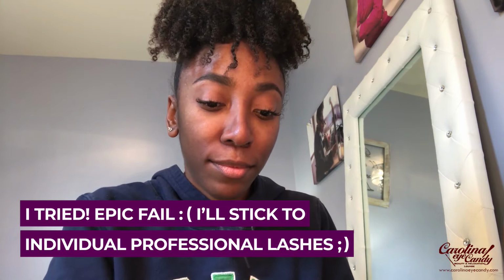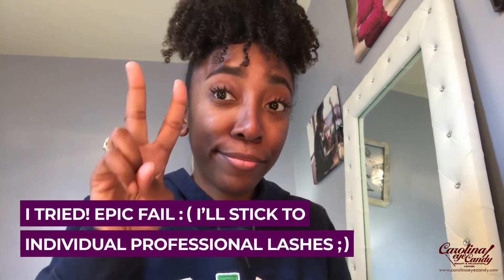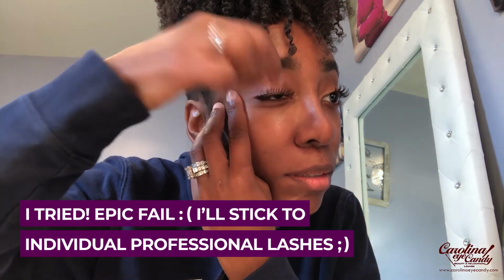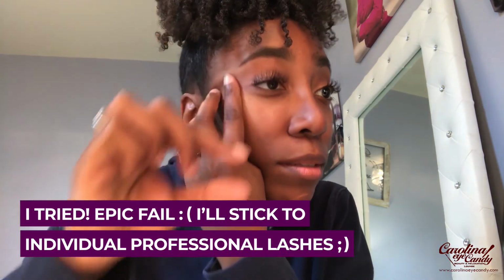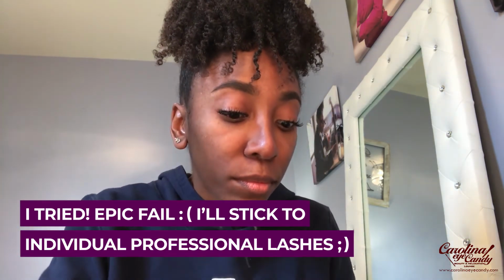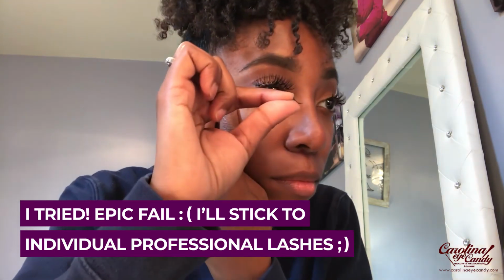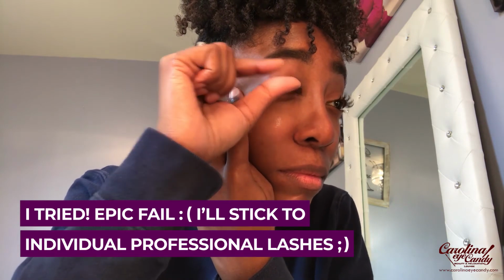But they're a great convenience for someone who can really master that art of putting those magnets and those lash strips on the eyes in a way that they don't look detectable. But in my professional opinion, I just don't feel that there is any comparison. But they do serve a purpose.